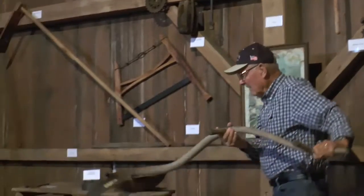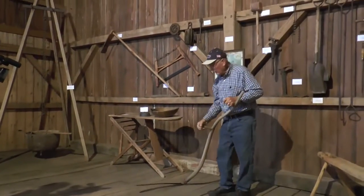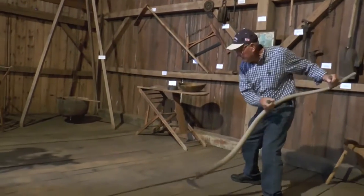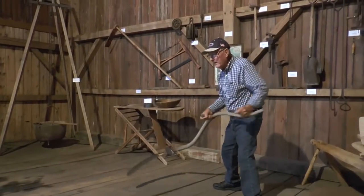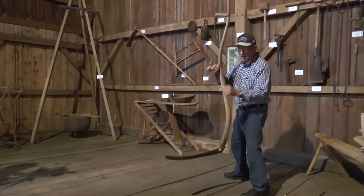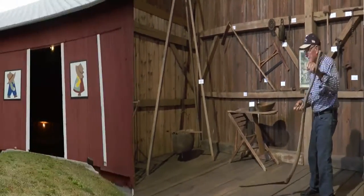Really how this works. When you run your fence row, you go like this. You cut your weeds or the wheat. You do it real fast, and you have to have this real sharp, and then that'll cut your weeds down.